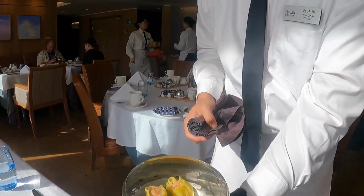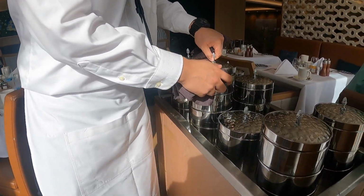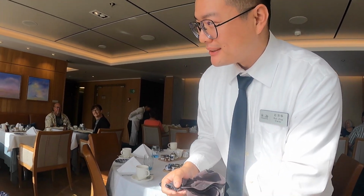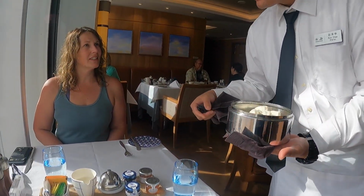Shrimp dumplings. Oh yeah. Shumai. Yes. Shumai, shrimp. Thank you. What else? And this one is barbecue pork bun. Wonderful. I want the shumai and the pork bun too. No problem. Yes, you would like to share? Yes.